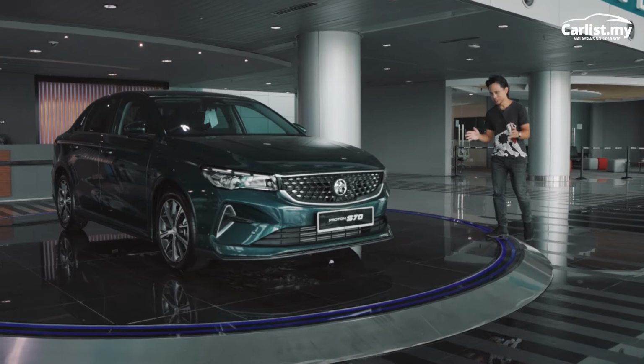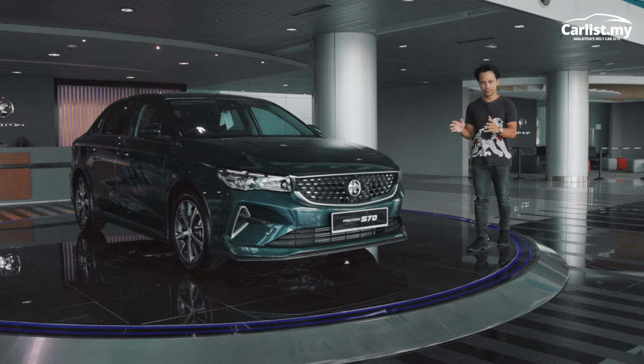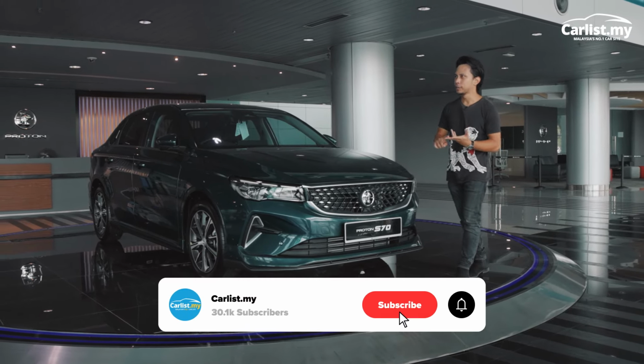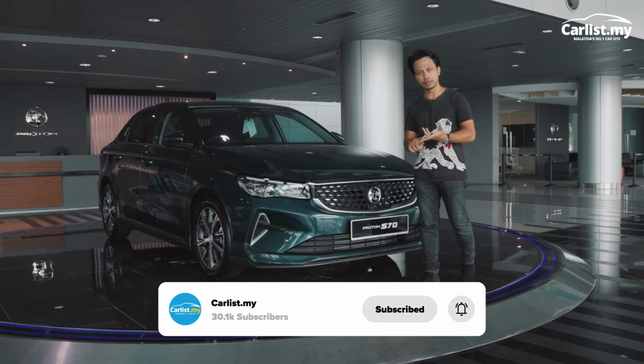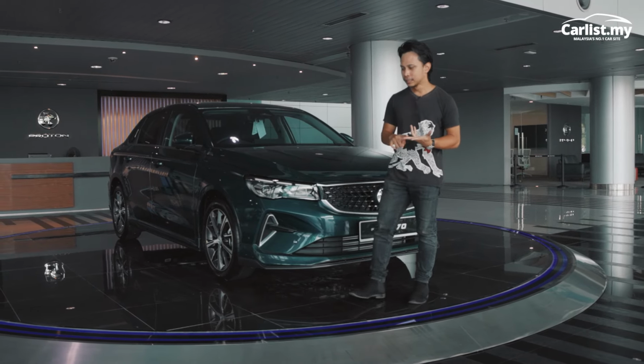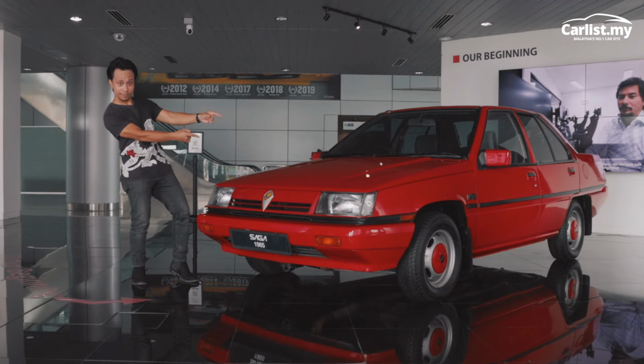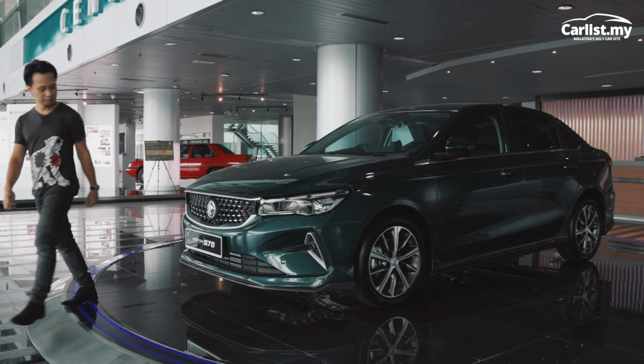So I heard Proton has a new sedan out there. Something that's a bit of a hot topic right now, but I'm here to get to the bottom of another sedan. Something of the pinnacle of what a true buatan Malaysia sedan can be. Something that Proton has a lot of experience doing since the first Saga from 1985. It's the Persona. Some say it's very, very good. Some say it's even world class. I want to find out.